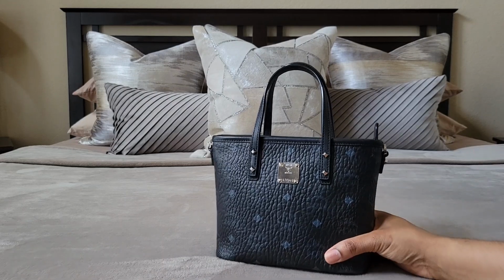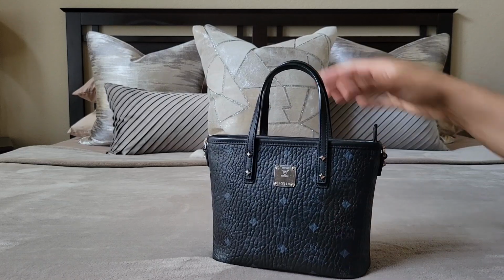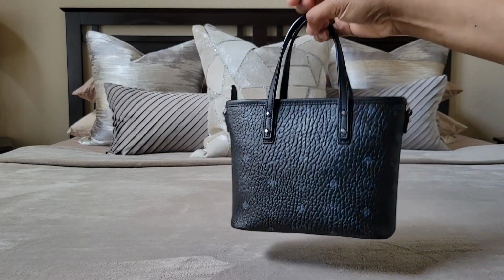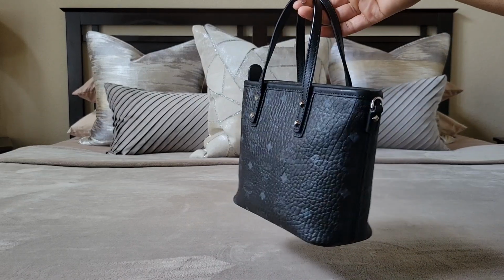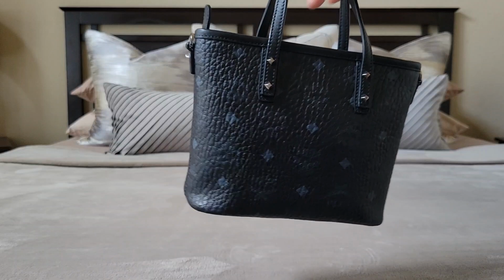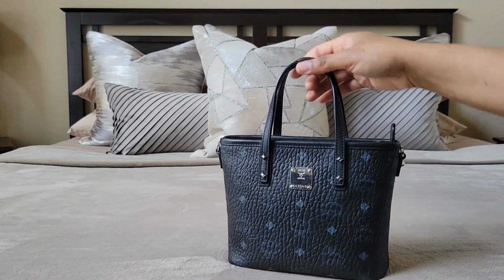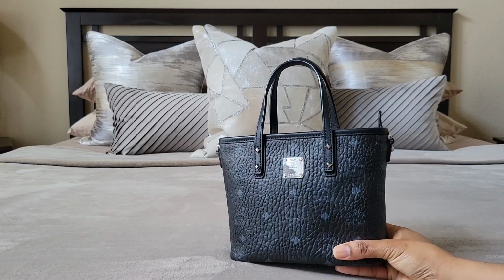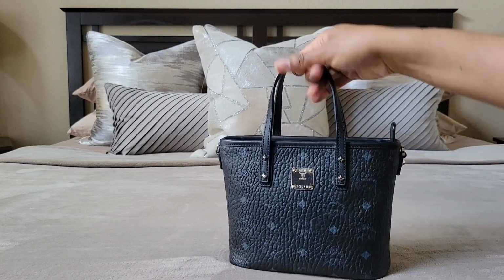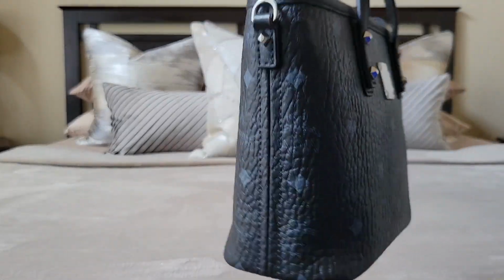This is the MCM Visetos Mini Anya Shopper. I don't believe they're making this anymore. It's just a basic tiny shopper bag. It's a tote. My Goforth Goods totes were the only bigger totes that I have, and this is my little one here. Very easy to use bag. I use this when I'm traveling or when I'm going out with the kids and I need some very hardy material that I don't have to worry about getting dirty or messed up.